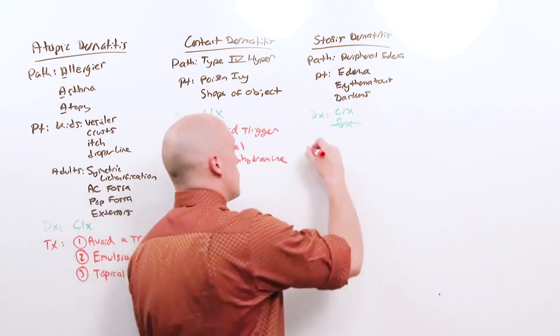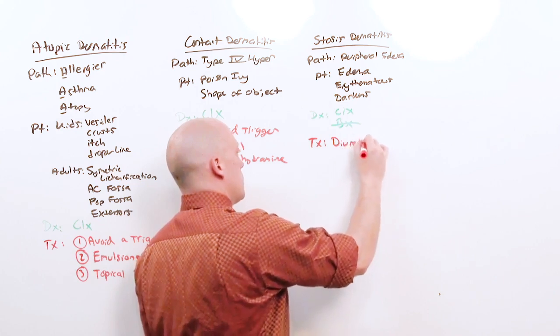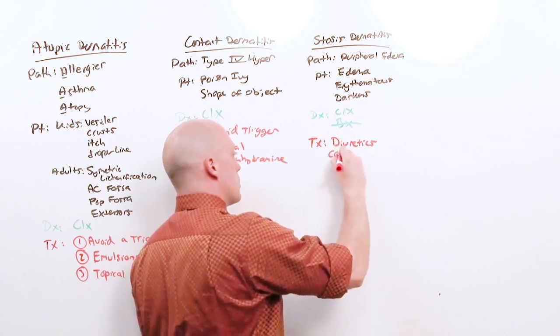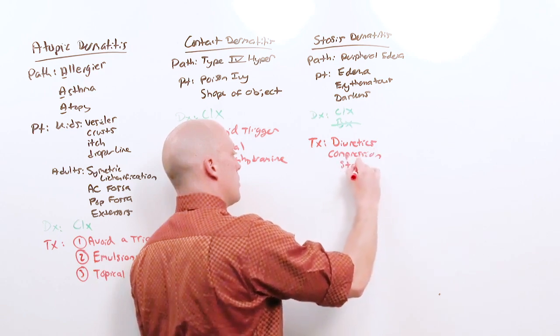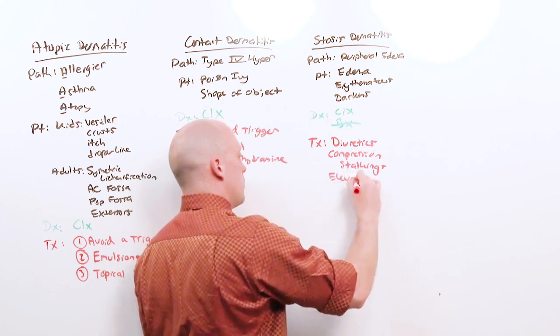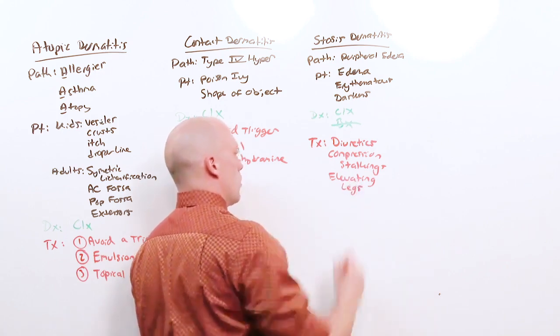The treatment involves getting the fluid out of the legs. Diuretics can do this, especially if you're treating an underlying condition, or you can use things like compression stockings that push the fluid out and simply elevating the legs, facilitating fluid getting out of the lower extremity.